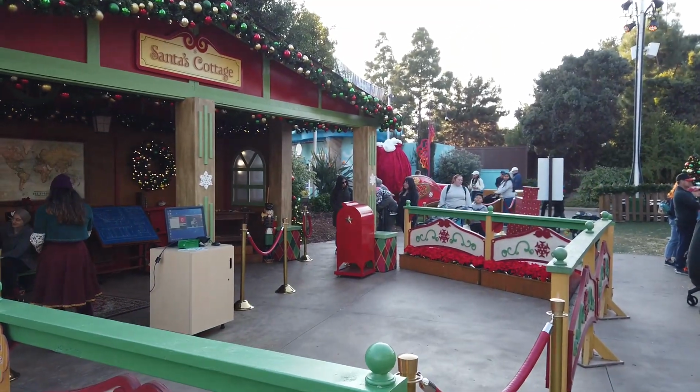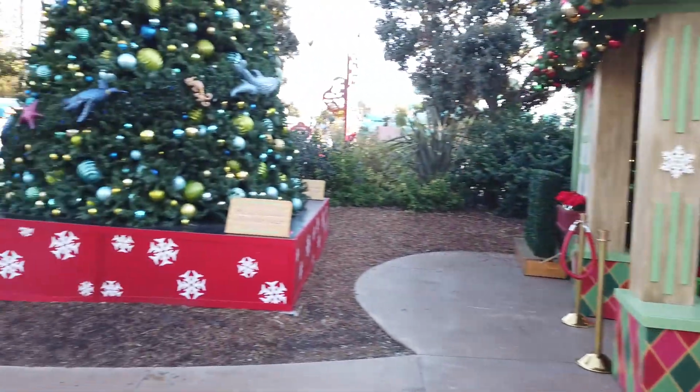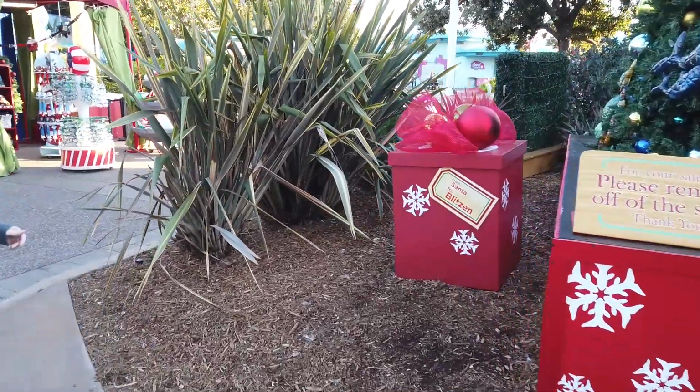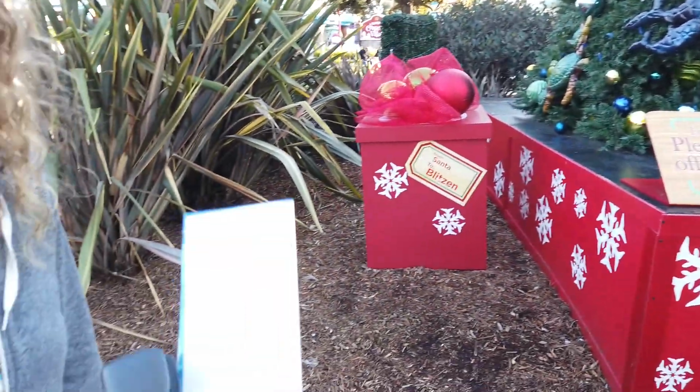You should be honored they came all the way to SeaWorld to see you. There's a very short line here at Santa's cottage to actually meet Santa, the Santa Claus. And what did you find? The next present to Blitzen. Well, why didn't they just give it to Blitzen? He's right over there inside that pen. Because it's a surprise. Good point. All right, let's do it.